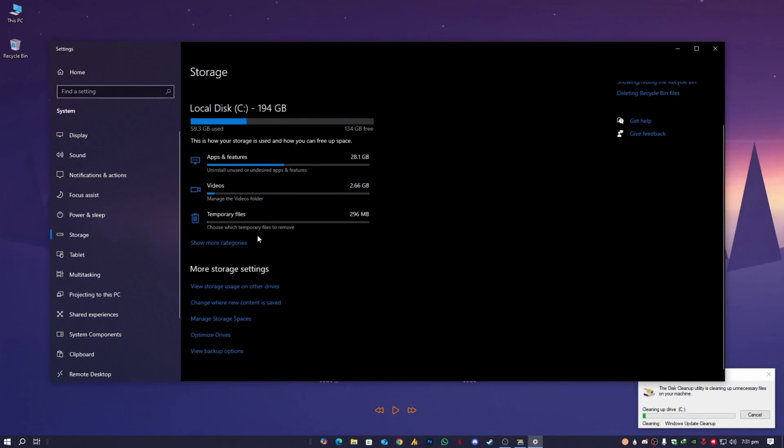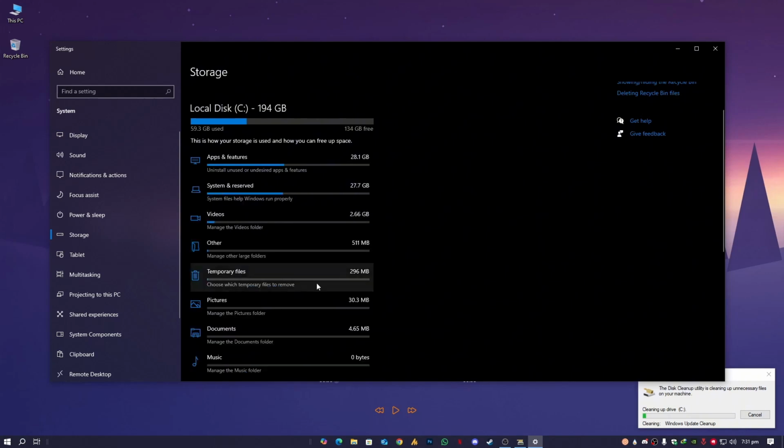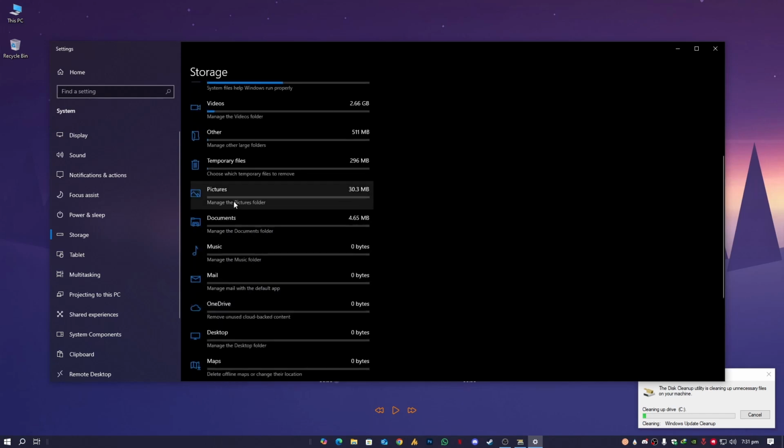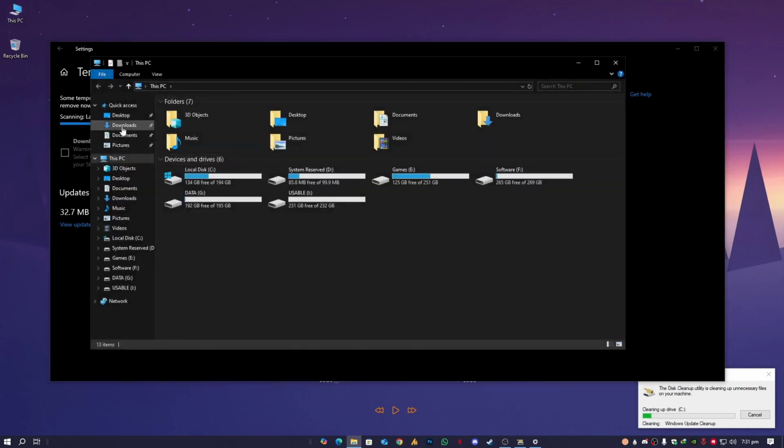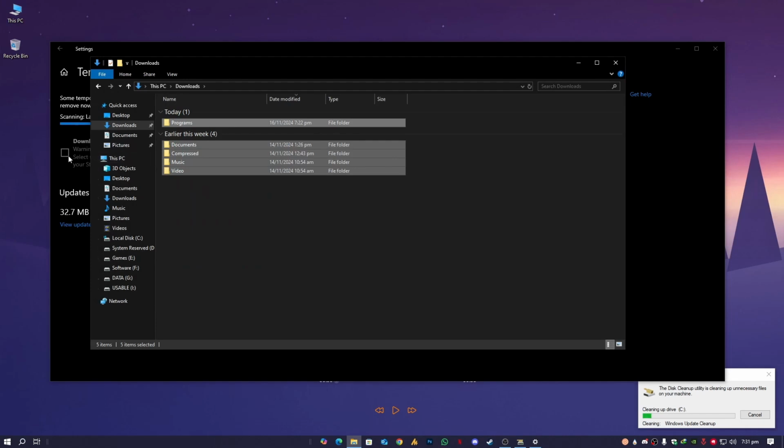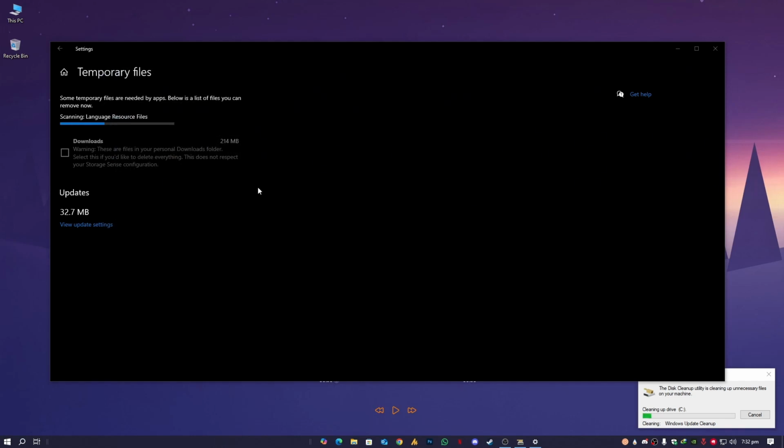Enable this. That's it. And then you need to click Show more categories. Once you are here, you will see the temporary files. Once the scan is completed, simply choose all the folders, depending on your choice, if you are deleting the downloads files. These are files in your personal downloads folders. Check this if you would like to delete everything. This doesn't respect your Storage Sense configuration. So basically, whenever you are downloading something, it will be there, and when you choose this option, it will also delete the files from these folders. So be careful about this.